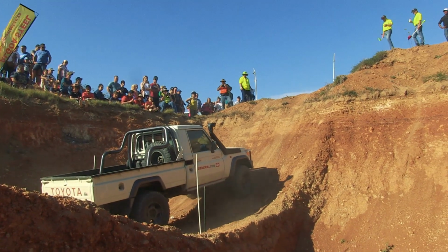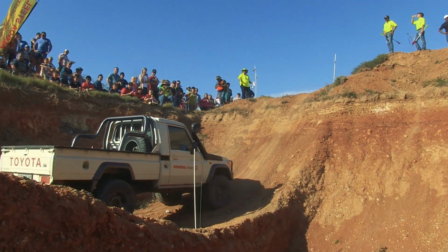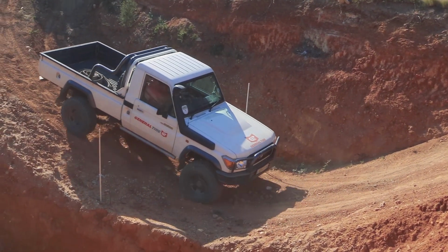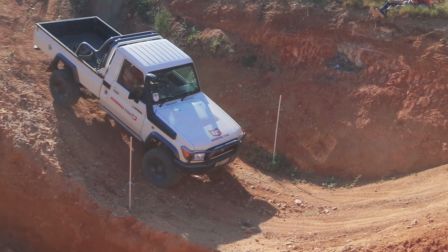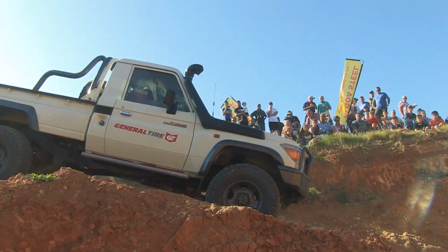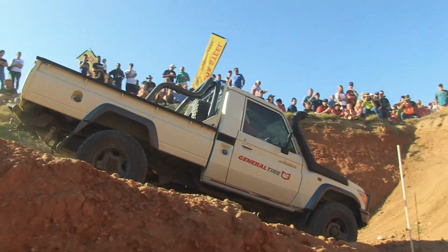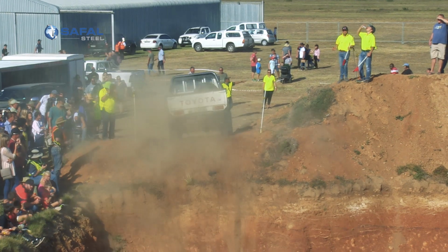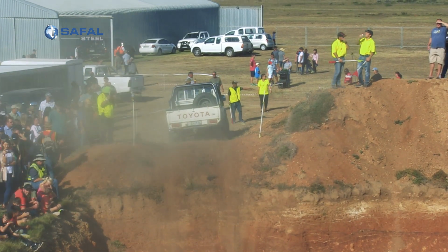Remember, this is the quarter pipe. And now trying to get out of that quarter pipe. Not going to be an easy thing for more stock standard vehicles than the big powerful trucks that we'll see a bit later on. Having to take a roll back there, that's not a bad option. Now attempting to get out the other side. There we go. That Land Cruiser making it look really easy.